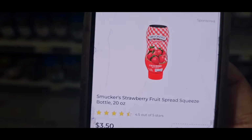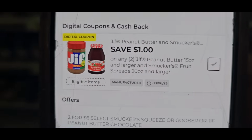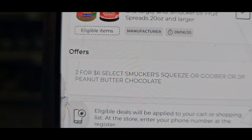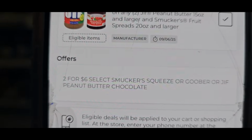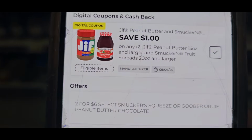Okay, the Smucker's Jam and Jelly, they're originally $3.50. When I scan it, it shows me it's $3.50, right? Coupon, $1 off of 2. You can buy the Smucker's and the Jeff deal, 2 for $6. So that's gonna make that 2 for $5. That is a good deal, especially with back to school coming up.